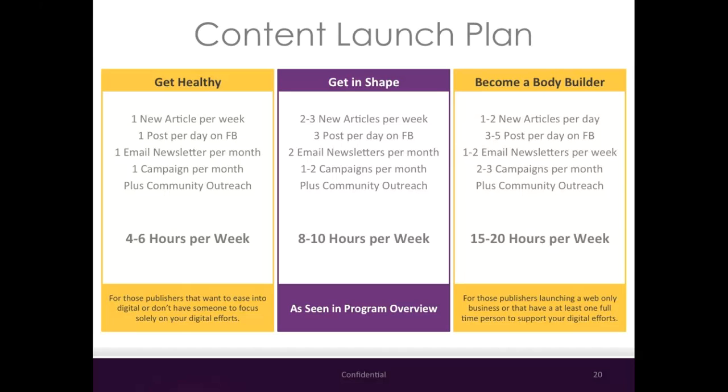As you can see, the Get Healthy plan is 1 a week. Now, that's probably one original article a week, just because original content is always going to be better than the other stuff, or at least is going to be more likely to perform better. But to get in shape and become a bodybuilder, that's increasing the number of articles per week. At the bodybuilder level, you're doing a couple per day. So you're going to want to begin to supplement that with curated content and syndicated content.